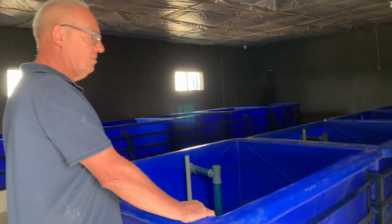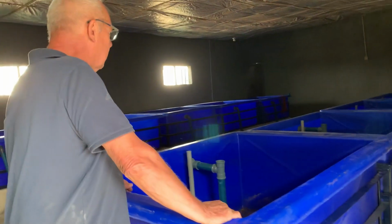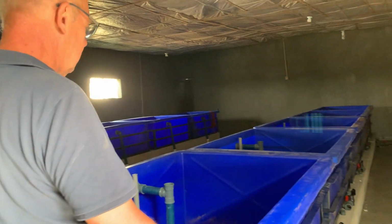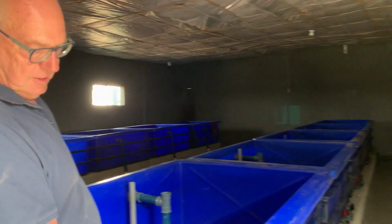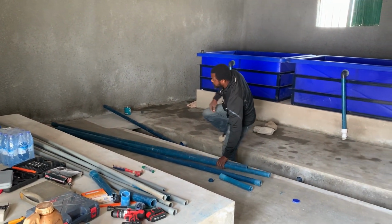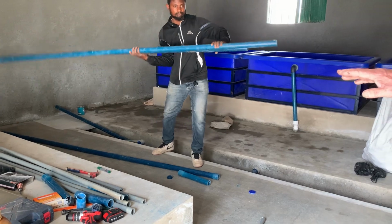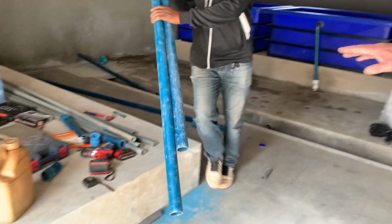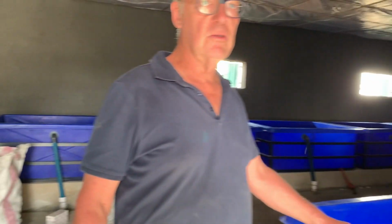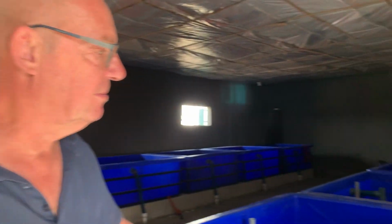13 tanks, meaning 13 tanks of about 1 cubic meter. This one is 3 white rubber tanks of 1 cubic meter, for the broodstock, to separate the brood from the bear. This platform, the tanks are not there yet. That one I will do next time I come. I will finish up.